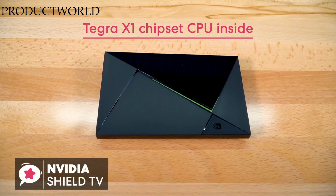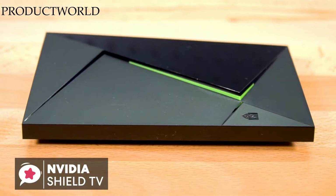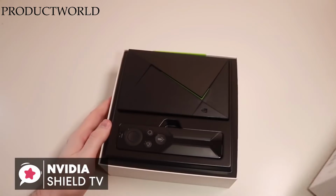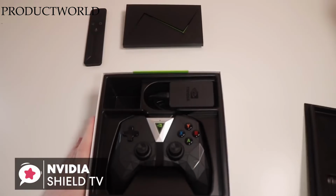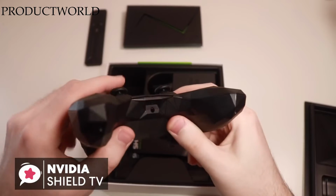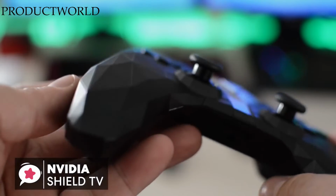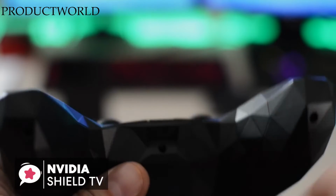Inside the box is the Tegra X1 chipset, which is the very same CPU found in the Nintendo Switch. And this sits alongside 3 GB of RAM and 16 GB of internal storage. There are 2 specific models available to buy, one that comes only with the Shield remote, and the other that includes both the gamepad and a remote. Typically, if you're not going to be gaming at all, then I'd suggest you go for the basic model. More on the gaming controller, the ergonomics are superb, and it manages to retain the polygon aesthetics without being uncomfortable, which to me indicates good knowledge of gaming hardware.